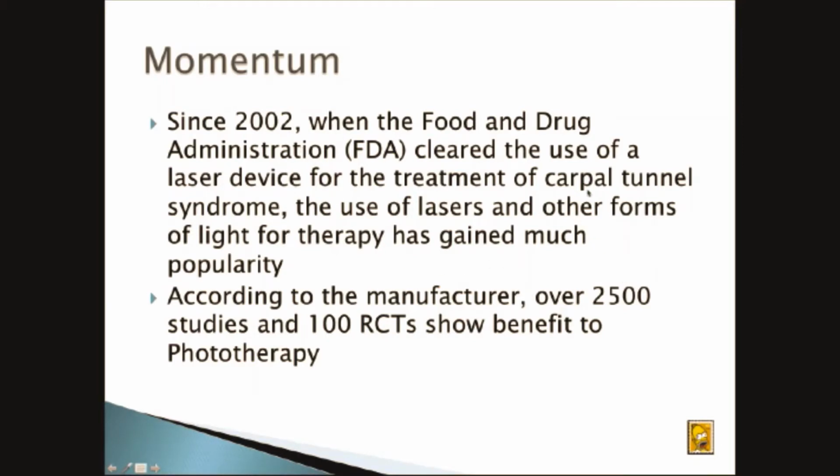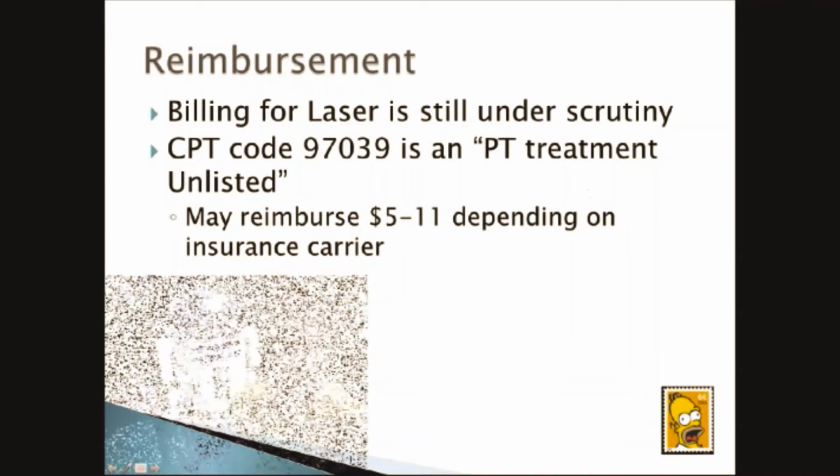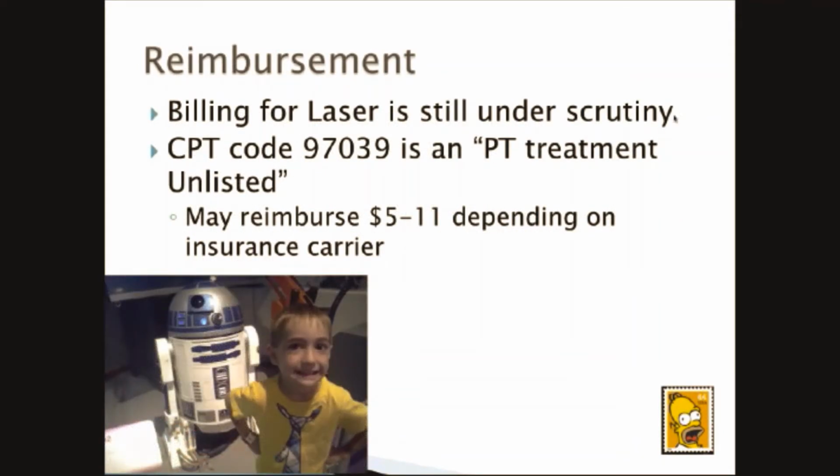There's a lot of research on it, more and more is mounting. However, because of the reimbursement issue, it still seems to be limited. It's reimbursed at the 97039 unlisted procedural code, much like dry needling is oftentimes also utilized in that code. Some clinics have a hard time getting reimbursed using this code as opposed to a manual therapy or therapeutic exercise code. So a lot of times clinicians won't even use laser because they have trouble getting reimbursed for it. One of the biggest barriers to laser, and why it's very uncommon, is the difficulty with reimbursement, although research may show otherwise.